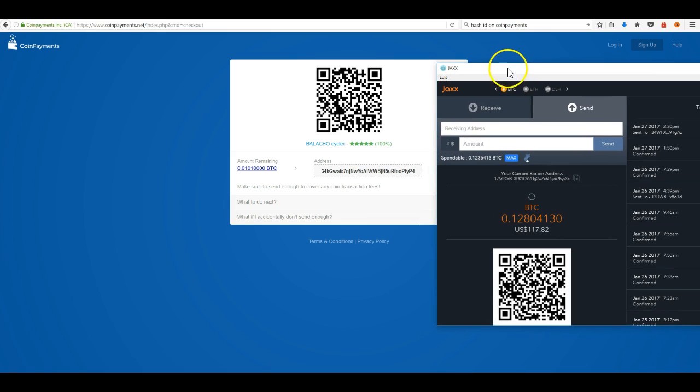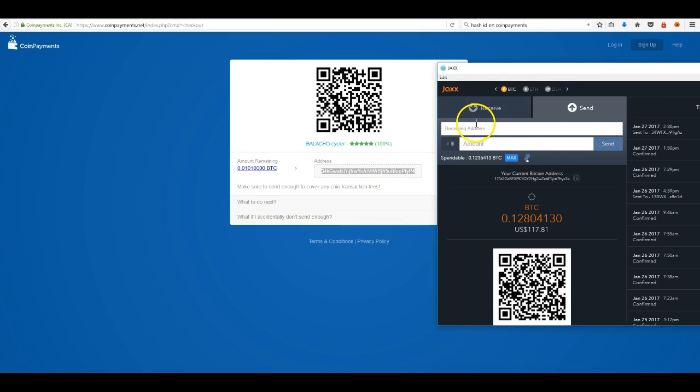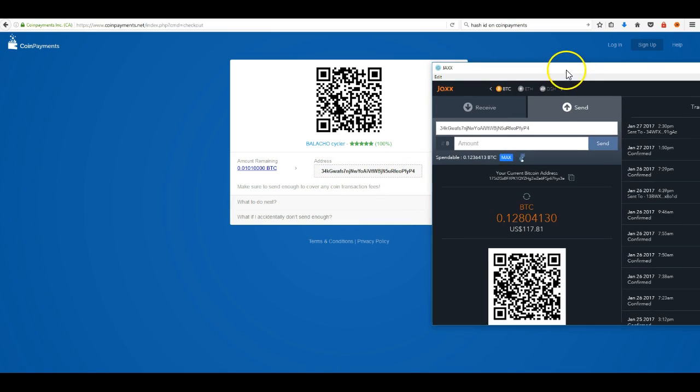Okay, so let's go and copy this address. We need to copy the address. You must be aware that this is not reversible. So if you miss something, don't copy it manually, don't write it manually, just copy-paste and make sure it's correctly done. So let's paste it here. We check the first two, three, four characters and the last is P4. So let me check that. Yes, that's good. That's correct.